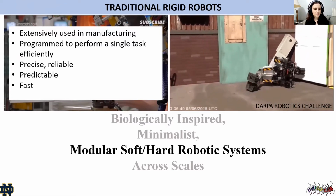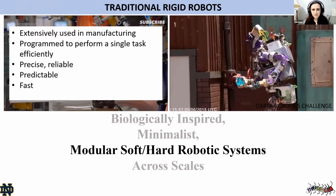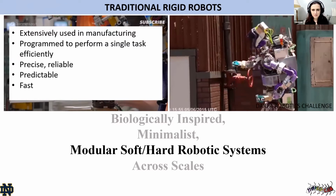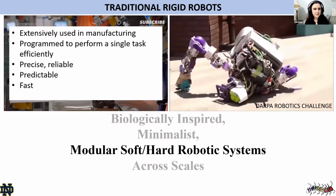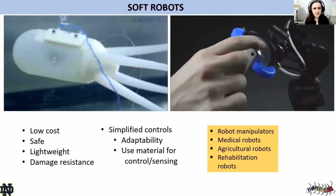They mostly fail. For example, here it's trying to open the door, but it couldn't reach, and it fell down. So a lot of errors happen. But in this case, people started working on soft robotics. This area actually started maybe 30 to 40 years ago, but in the last 10 years it has become more popular.